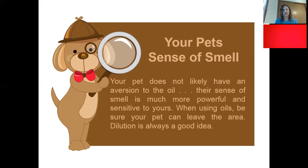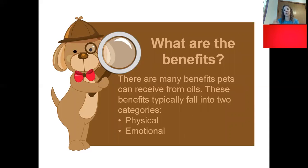All right, so what are the benefits of using these products for our animals? Just like people, we have physical benefits and emotional benefits. We're going to spend more time talking about the physical benefits tonight. I think the emotional benefits could be a whole class on its own, but we'll talk a little bit about that. Essential oils can help with a healthy immune system, digestive system, respiratory, cardiovascular, all the body systems, just like us, especially those vitality oils.